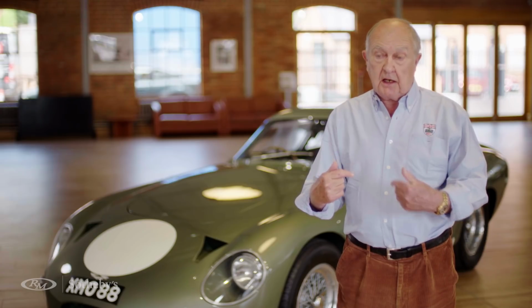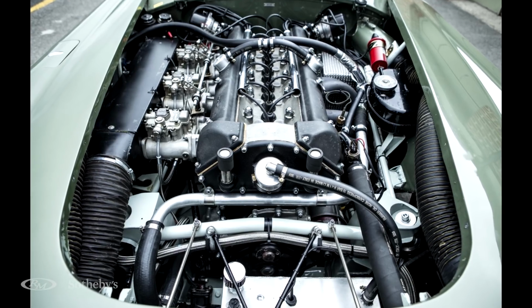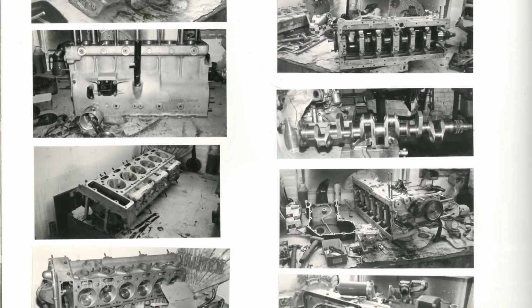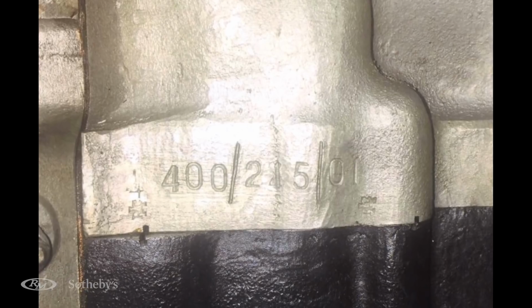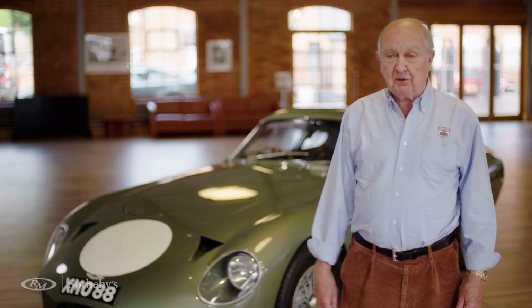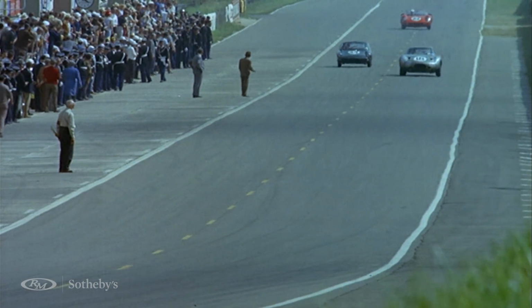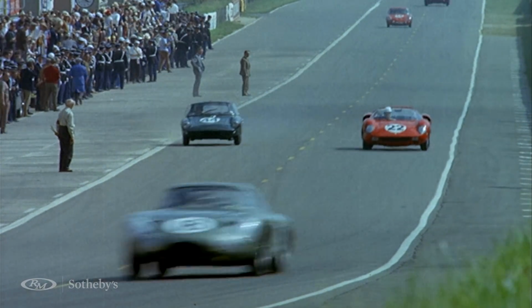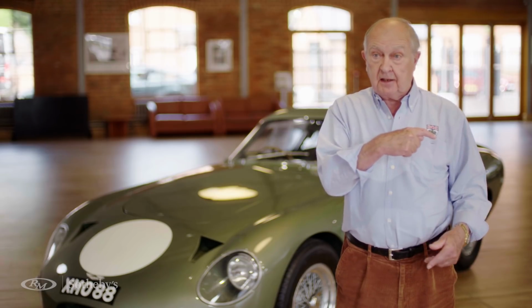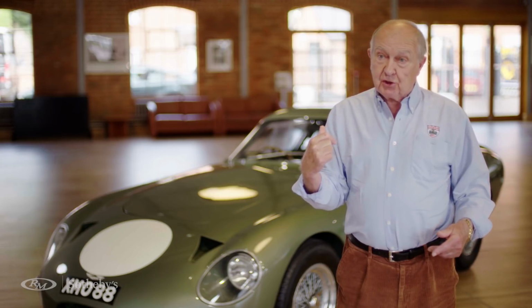When I got the car, it had a 4.2 litre engine in, and then I got the chance to get the original engine. Now, the original engine was 4 litres, and the engine number is 400/215/1, and it's the engine that was in the car when Phil Hill drove it. So that was the final bit of the jigsaw, the original engine, which had been taken out of this car in 1965, right here in Newport Pagnell, is now back in there where it should be.